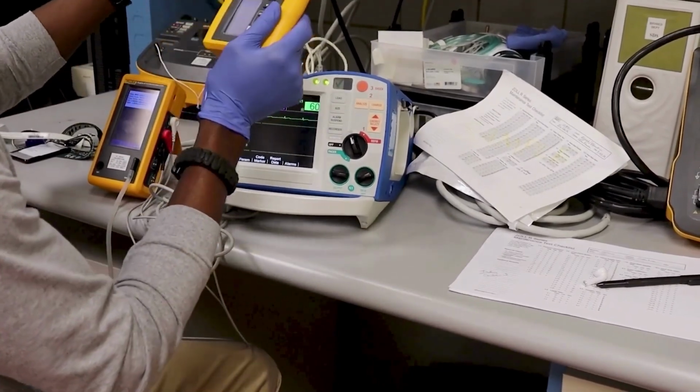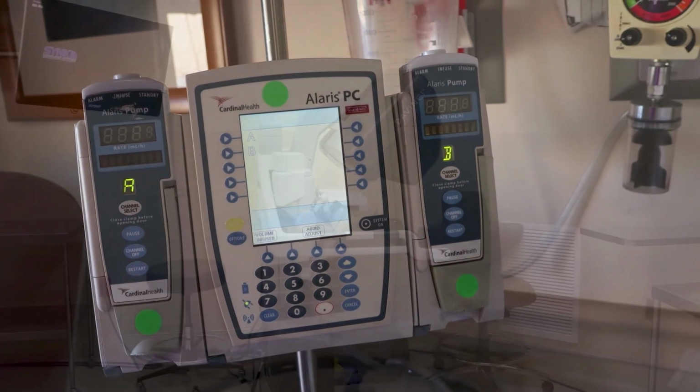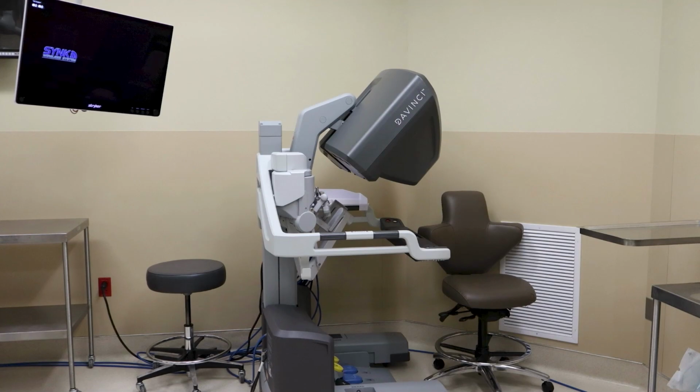Alternately, biomedical engineers may choose to work in a research facility or for a medical device manufacturer, working to develop and manufacture the equipment that is used for patient care.